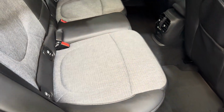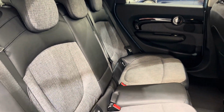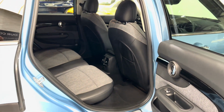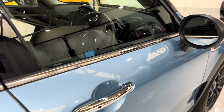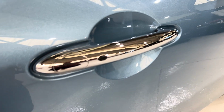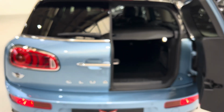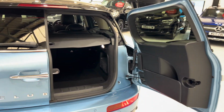So if you're looking for a really nice clean example, this will certainly be suitable. Let's take a look in the front. Now we've got this comfort access. I'm just wondering, let me just try something. So I've just swept my foot under the rear of the bumper and the door has opened.